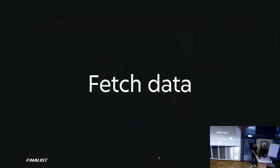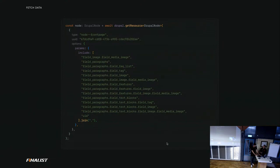First, I want to show you how we fetch data. I make a variable, Drupal node, that's from the integration. Then first, I give it the paragraph type. It's something we can get from the API call we made. In the JSON outputs, they give a node type for each node. Then we create a UUID.